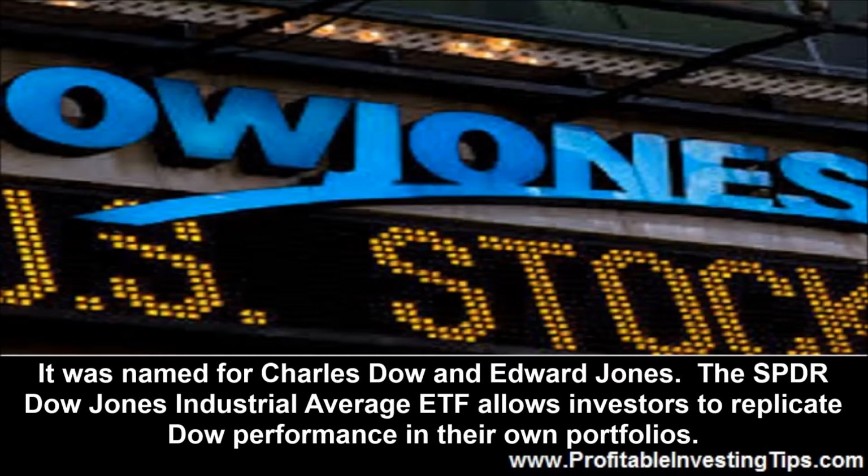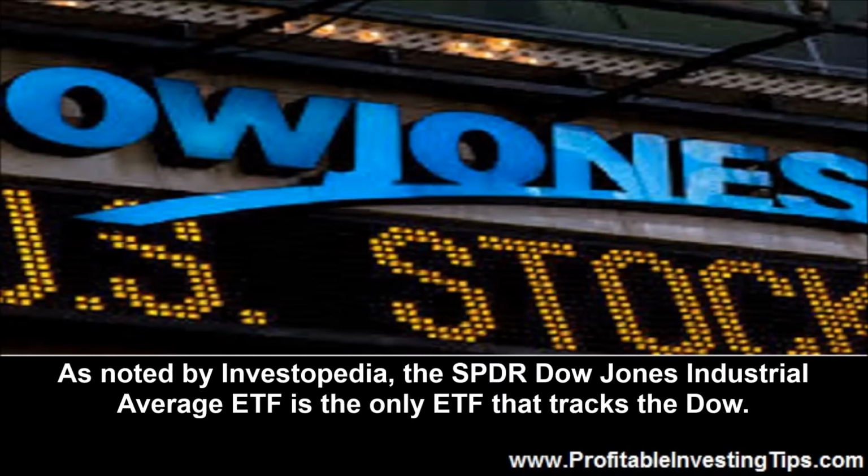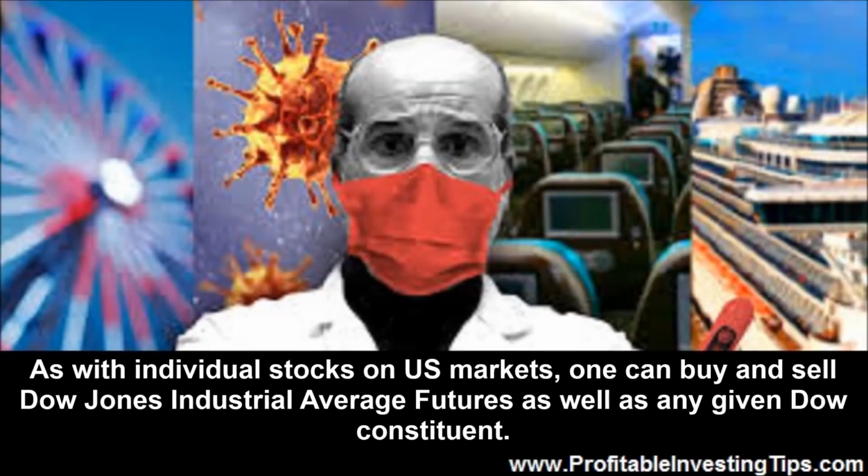The SPDR Dow Jones Industrial Average ETF allows investors to replicate Dow performance in their own portfolios. As noted by Investopedia, the SPDR Dow Jones Industrial Average ETF is the only ETF that tracks the Dow. As with individual stocks on U.S. markets, one can buy and sell Dow Jones Industrial Average Futures as well as any given Dow constituent.